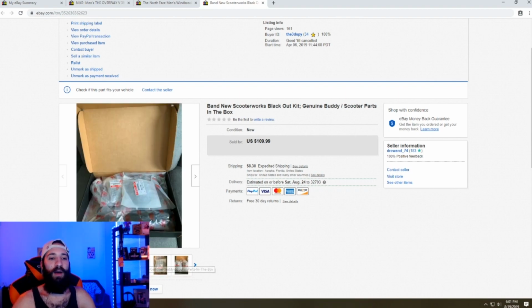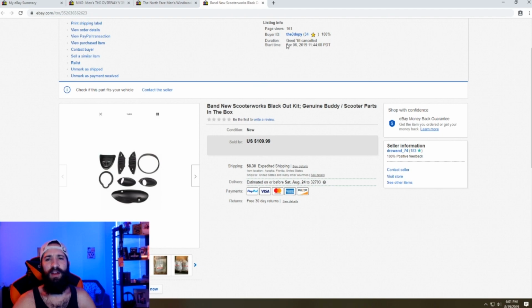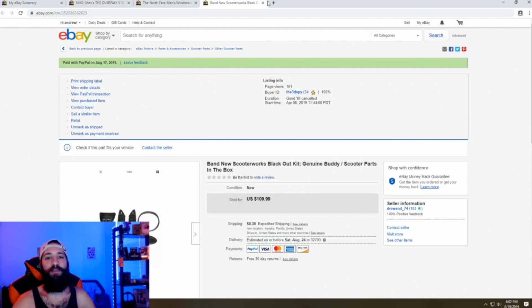We ended up selling the scooter. So we ended up putting this on eBay, and I was really willing to be patient with this because I knew that a buyer would come along that really needed it. And you can see right here that I've had it listed since April 6th. Just one of those items that I knew would sell over time, and I was willing to wait. $106.99. Really good sale with buyer paying shipping.